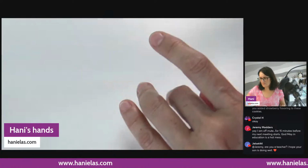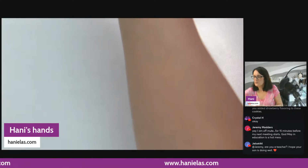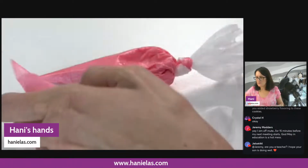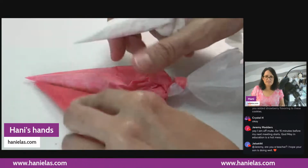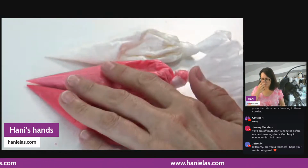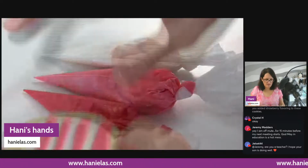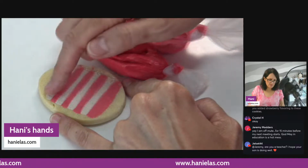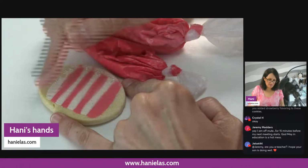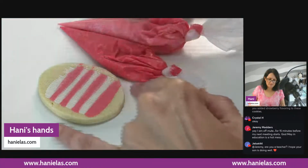And so I also decided that I would employ this technique. Okay, so let's see if I can find it. Here it is. So I decided to use 2 shades of pink instead of 1 when creating my gingham. So for the base layer, the idea is you pipe a line of colors alternating. You can pipe little dots or little blobs of icing.